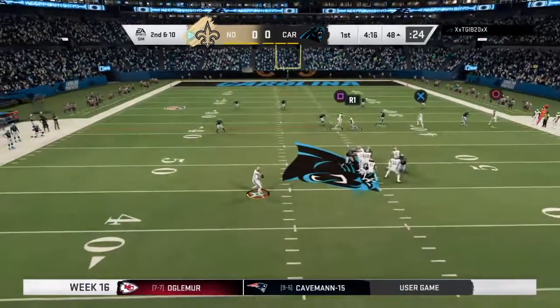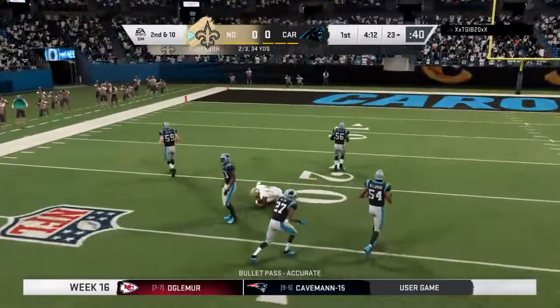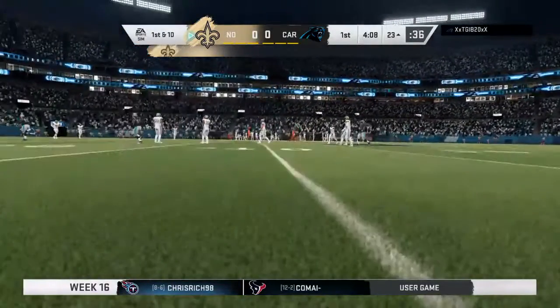To throw again on 2nd down. Jackson. And he's got his man on the crossing route. That's Landry. That one covers 24 yards. It's a first down.